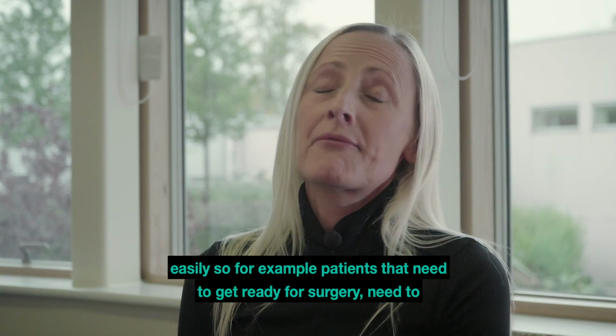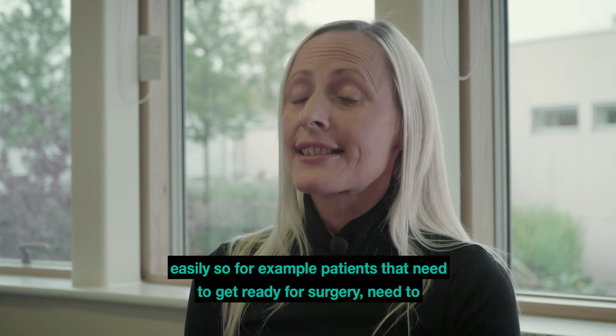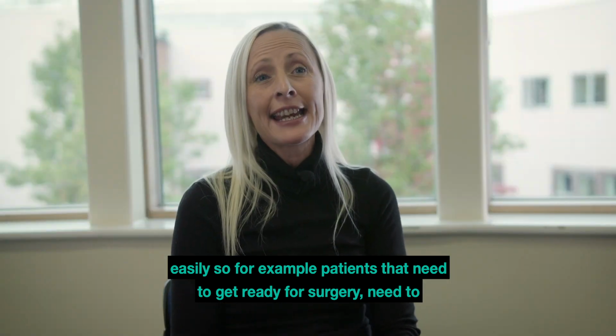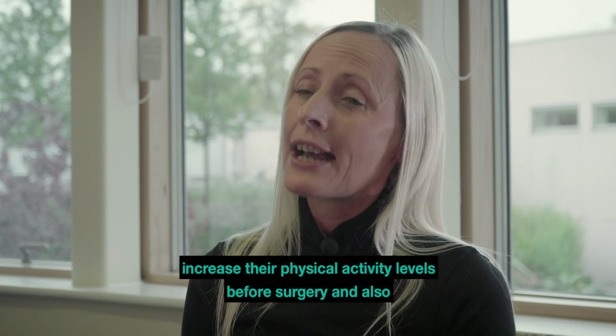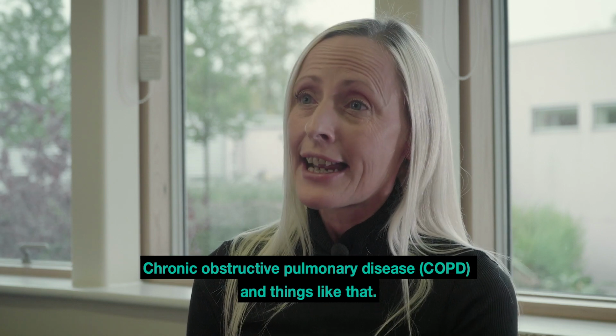So, for example, patients that need to get ready for surgery need to increase their physical activity levels before surgery, and also COPD and things like that.